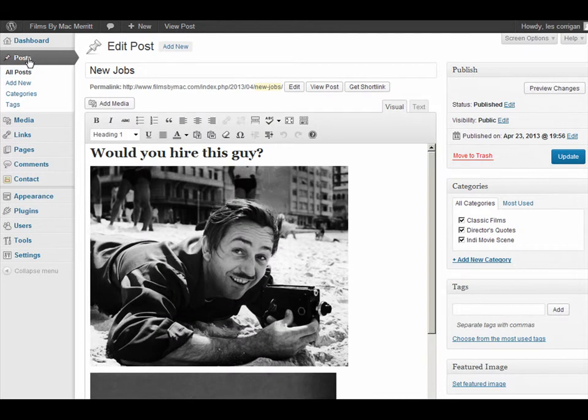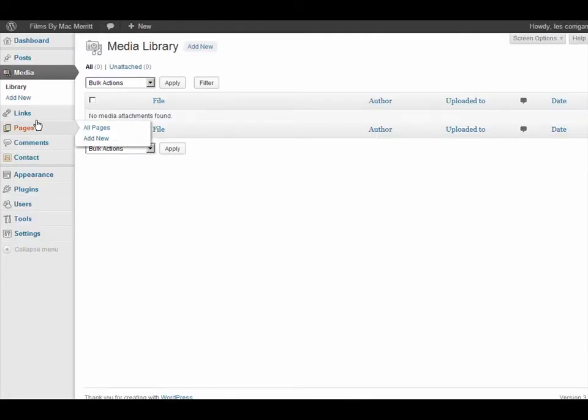So at the dashboard here, the posts, moving down, we have media, and this is how we load images and files. If you have PDFs you want people to download, this is where you would insert them. Also, images for galleries are inserted through the media, creating different libraries.